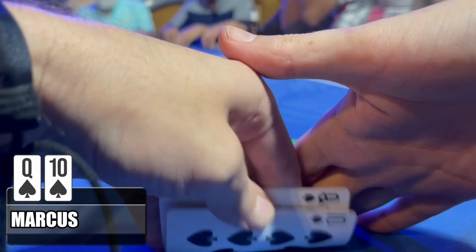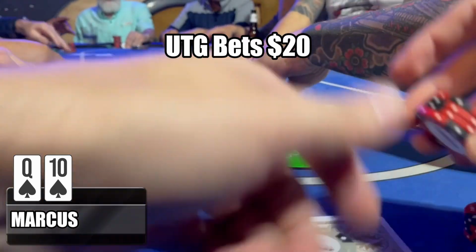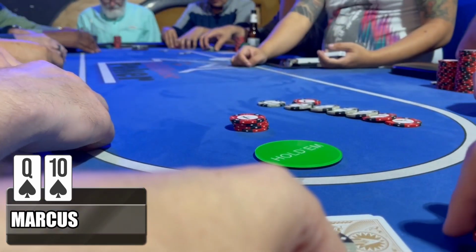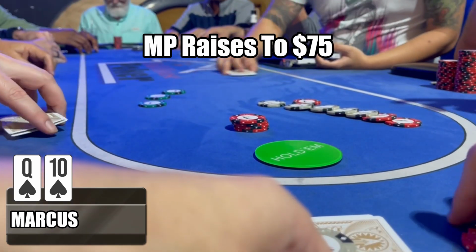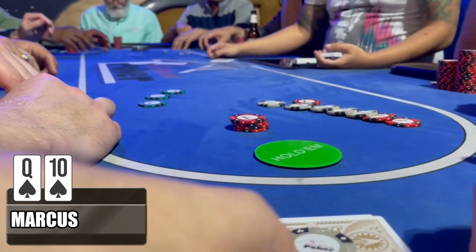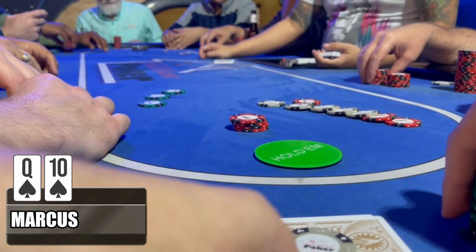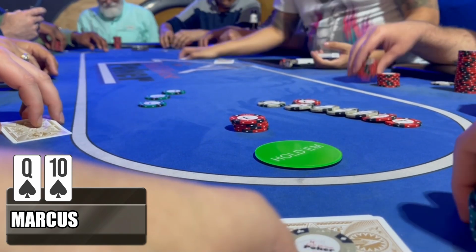All right, after that last hand, I actually add on for another 300, so we are in the game for a total of 900. Look down, see Queen 10 of spades. The person to our right raises it 20. We call. Then the middle position decides to re-raise up to 75. Action folds around one by one. They slowly fold because 75 is a big bet in this game.